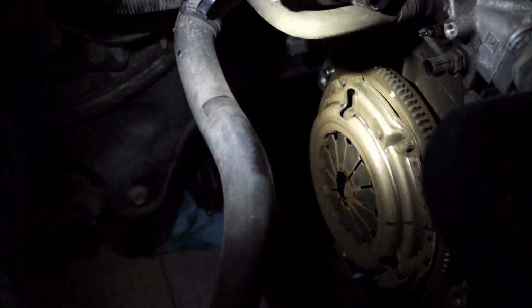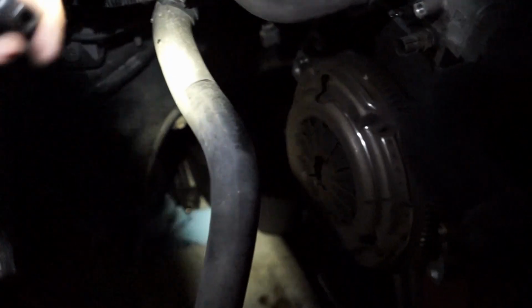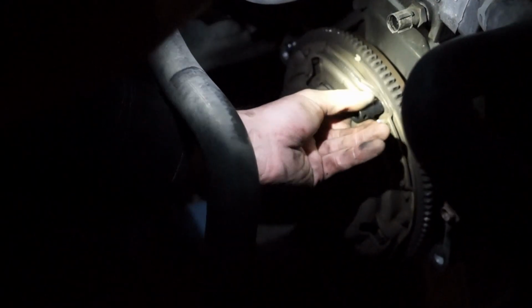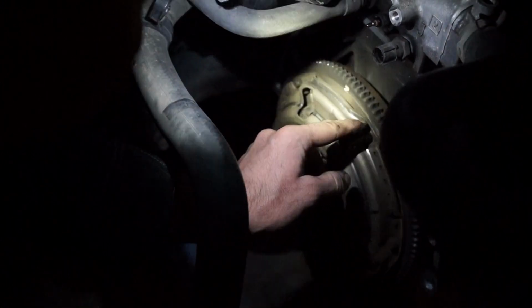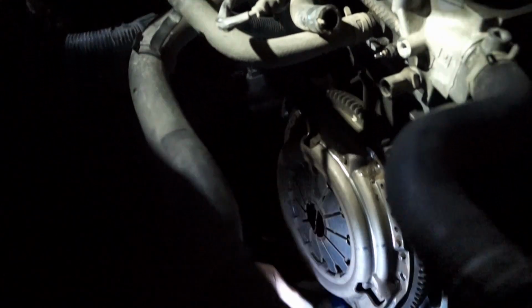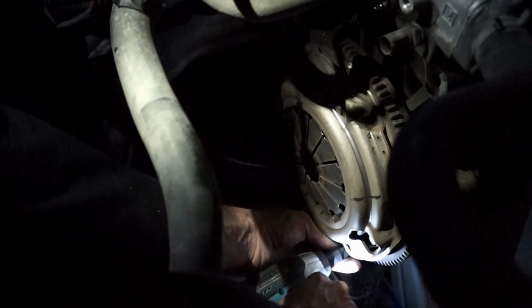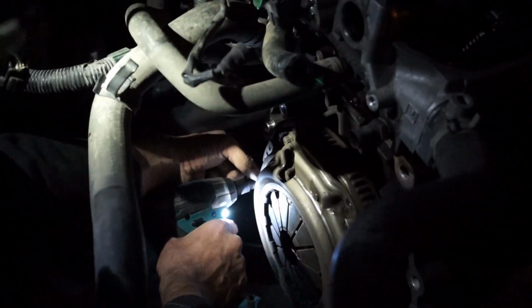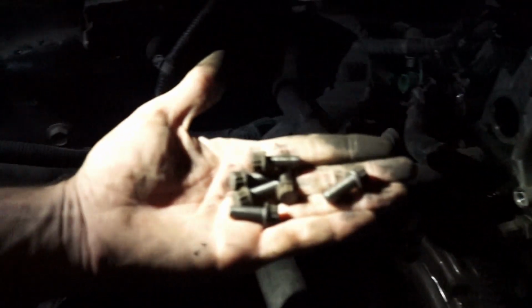And there we go, guys. I got the transmission out. Now that we got the transmission off, we have to take the pressure plate off, which you need a 12mm for, right? It doesn't need to be an impact. You're not gonna be using it all the time, but 12mm, there's 6 of them. After you get all 6 out, you should be able to just pull it off along with the clutch.